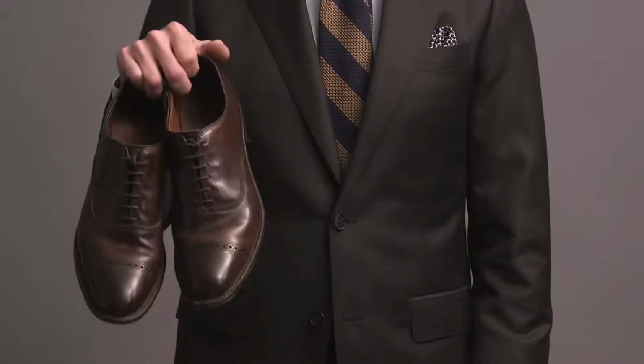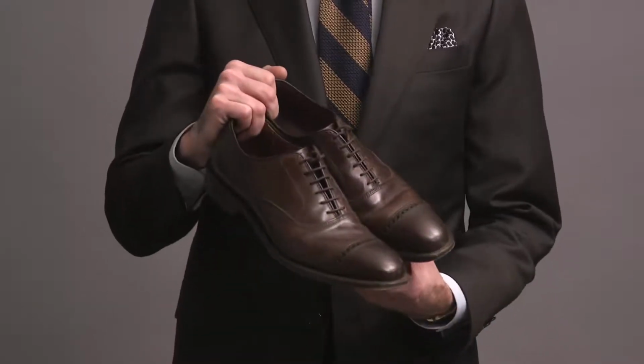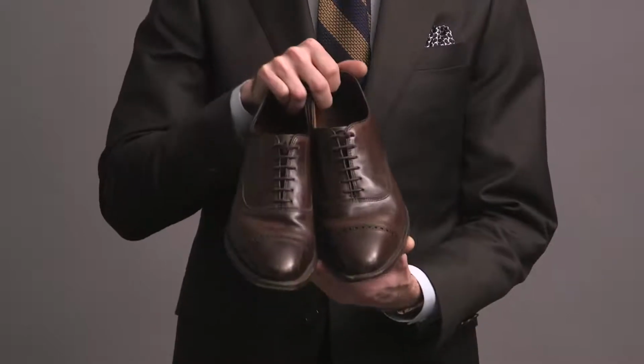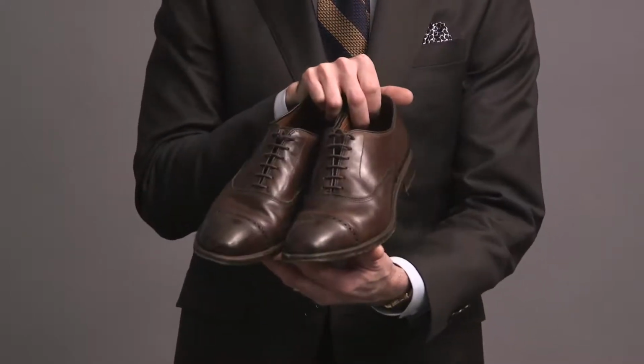This is the Allen Edmonds Fifth Avenue cap-toe Oxford. I believe the color is mahogany. Another really classic shoe, has a little bit of broguing, gives it some nice style, makes it a little less dressy. Another really versatile shoe that I wear quite a bit.